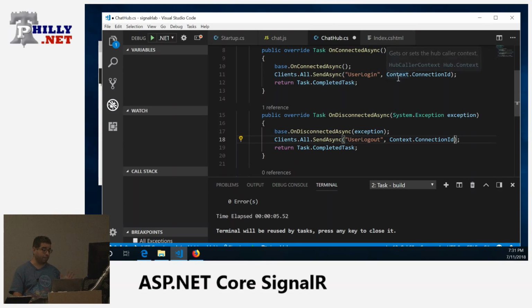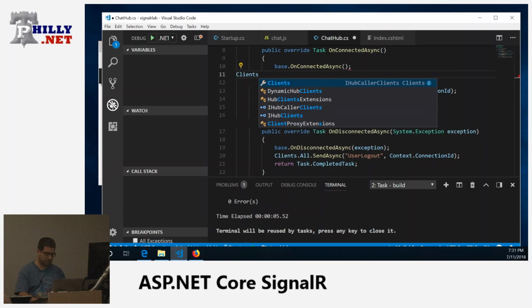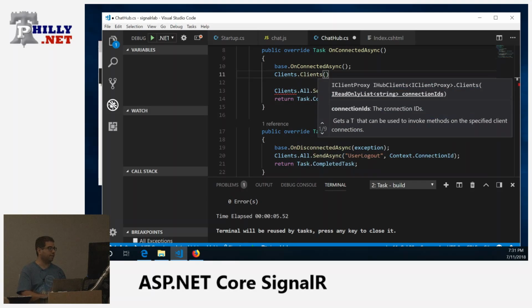So that gives us an opportunity to expose what's under clients here. There's a lot of options. We've been using all. You can send things back to the same caller just with caller. You can send things to a specific client if you know their connection ID by using clients.client. And then if you really want to make your code look nice and confusing, you can use clients.clients, where you send a list of strings. And these are just connection IDs. So again, you got to talk to SignalR in its language of string-based connection IDs. And only these clients will get the method.